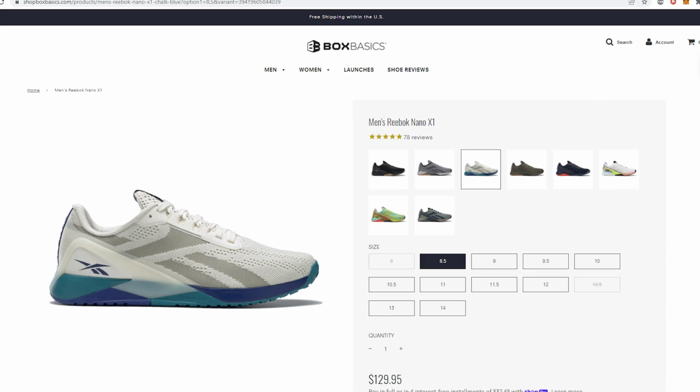Nanos are generally 130 bucks for the new model that comes out. And you can also find discounted Reebok shoes on Box Basics. So again, check out that site if you're looking for some new Reebok shoes. Like I said, they have also gone to a plastic back so that you can do those handstand push-ups, but there's a little bit of rubber there too, and I think that could be a hindrance in your handstand push-ups. So just something to keep in mind.